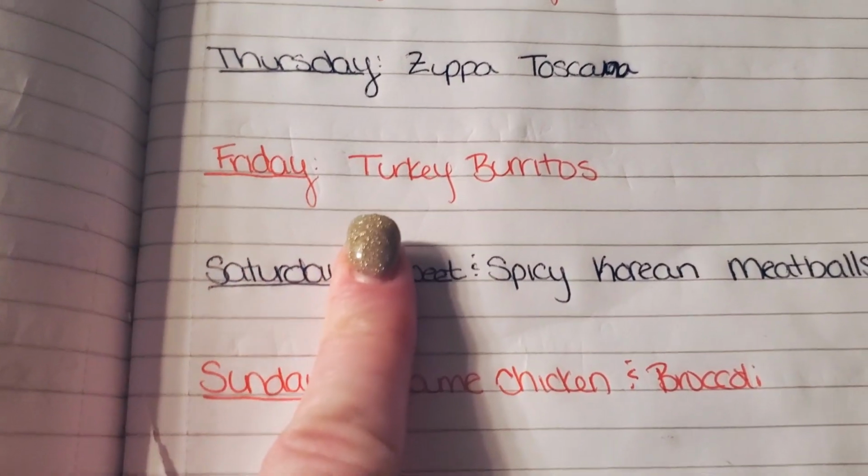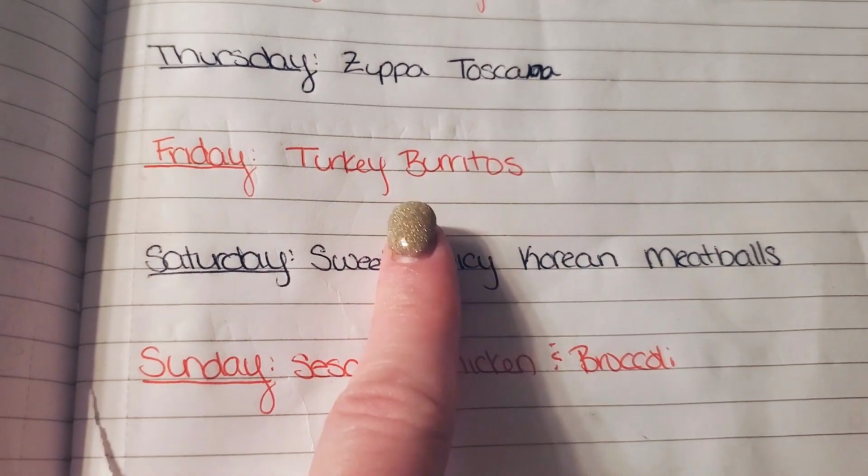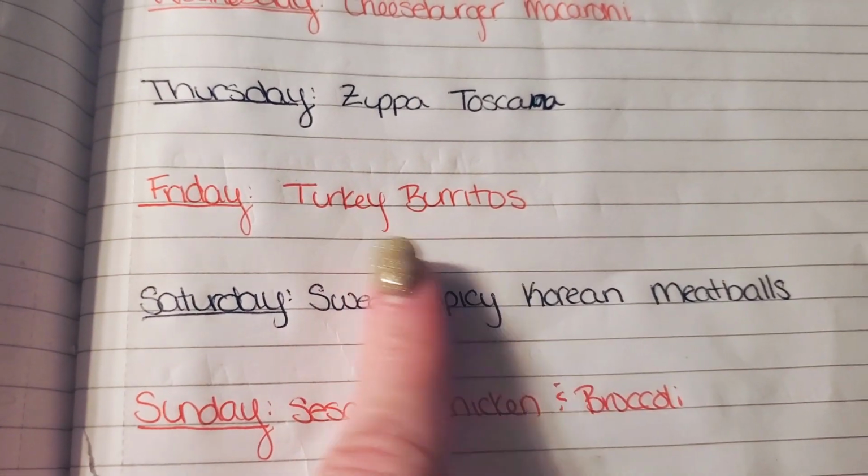Friday, I'm going to be making turkey burritos. Instead of using beef, I will be using up the rest of that ground turkey to make these burritos.